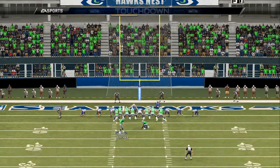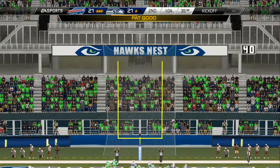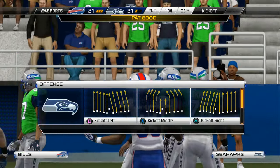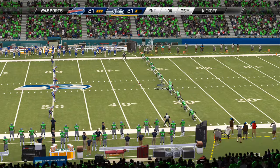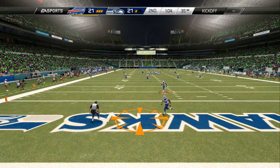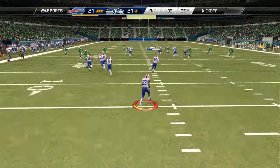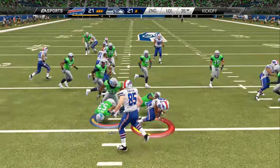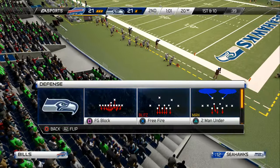When you score like that to tie up the game, it shifts momentum. And it's all up now to the offense of the other team to get back out there and get the momentum back on their side. And they crash into him, ending the return at the 20-yard line.